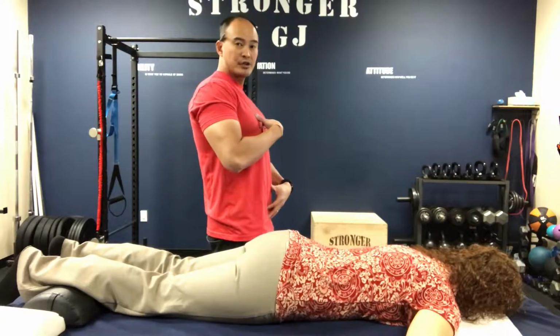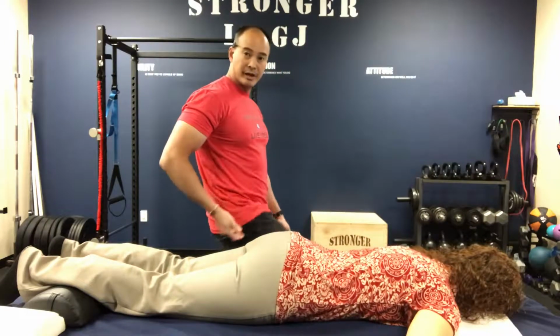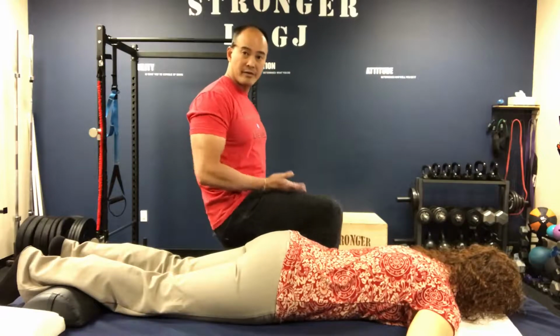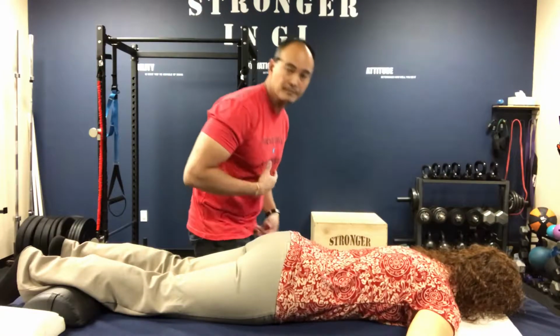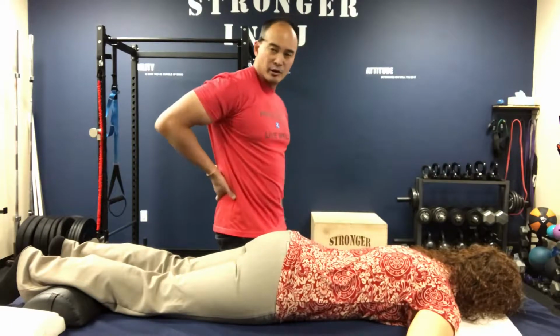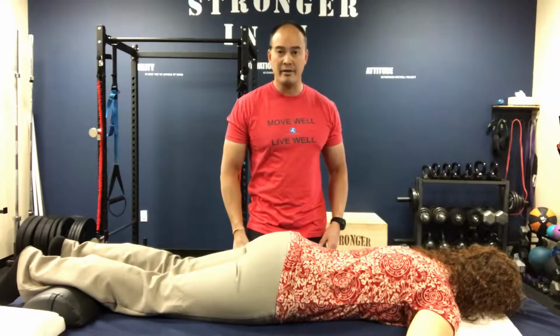The psoas muscle helps to provide trunk flexion, also to provide hip flexion. So bringing the hip flexion, bringing the thigh up toward the trunk, as well as bringing the trunk towards the thighs. And what's happening is they're getting spasm in through there, and it's causing this diffused, crampy pain, sometimes radiating to the low back, pain sometimes going into the groin, can even go down the front of the thigh.